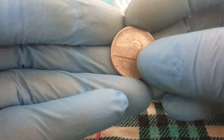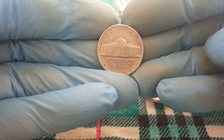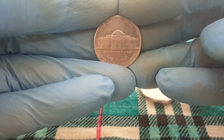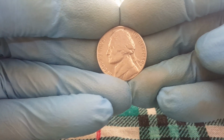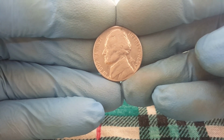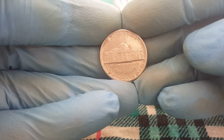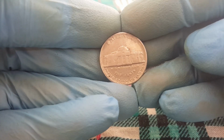Beyond its value, the 1988 nickel carries cultural and historical significance. Thomas Jefferson was not only the third president of the United States, but also the visionary behind the Declaration of Independence and the Louisiana Purchase. His home, Monticello, symbolizes his contributions to architecture, agriculture, and American history. Every 1988 nickel tells that story in miniature form, allowing us to connect with the legacy of Jefferson while holding a simple coin in our hands.